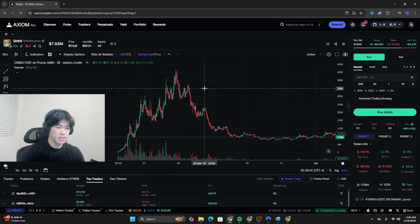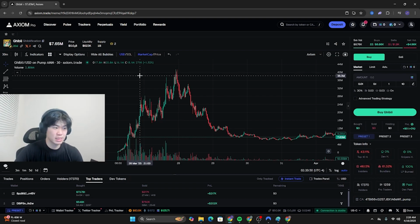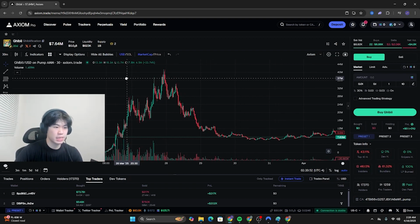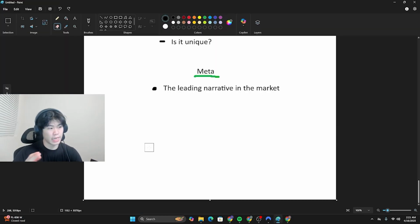For example, when this coin, Ghiblification, was running, which was a coin made around ChatGPT's feature of turning pictures into Ghibli versions of themselves, we were in a Ghibli art style meta, and a lot of coins that were running at the moment were art or AI related. And in a meta, there are something called alpha plays and beta plays. Little corny, I know, but stay with me.